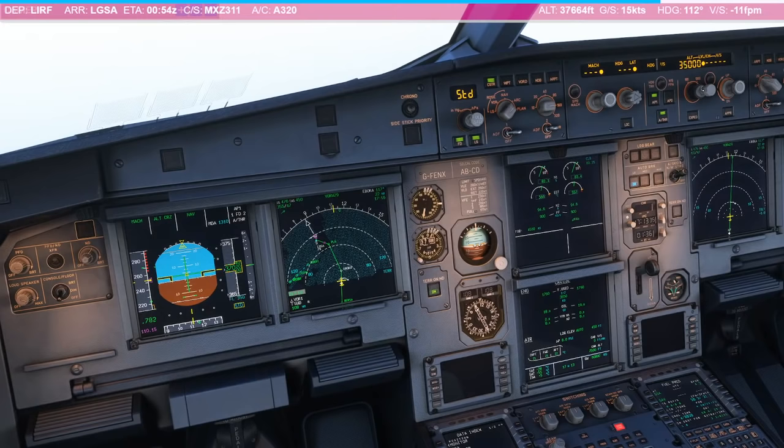Right, it's time to descend, so let's start off with flight level 100. There's been a lot of talk about this descent, so let's see how it handles at the start.